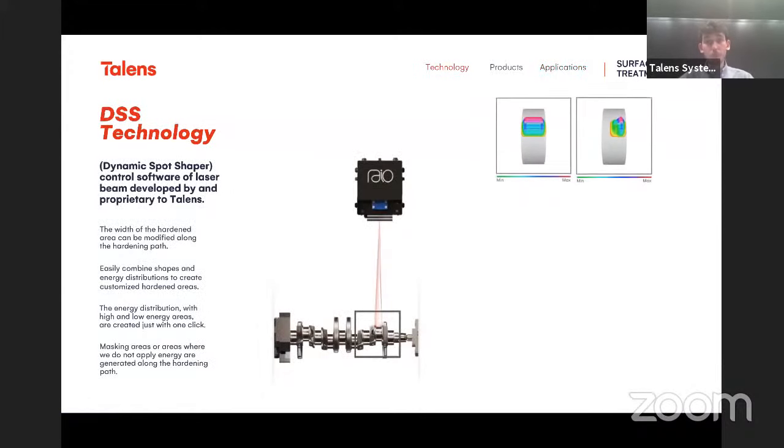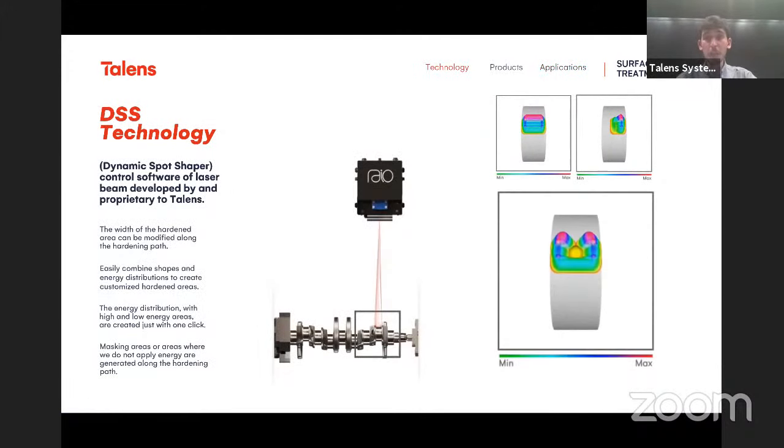Which is the main difference between our technology and other laser hardening technologies? We developed and also patented our own technology, where we are integrating a scanner, and we are able to control the energy density that we apply at any specific point of the part. So dynamically, we are moving and controlling at every moment where we put the energy density, how much energy we put in order to obtain different types of results.